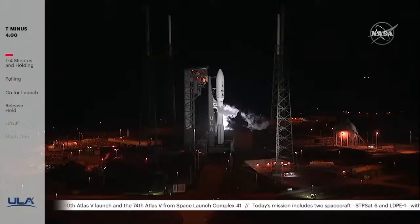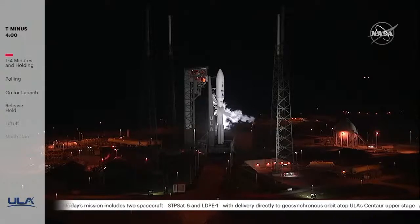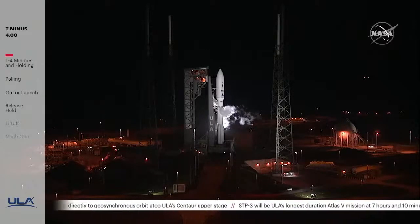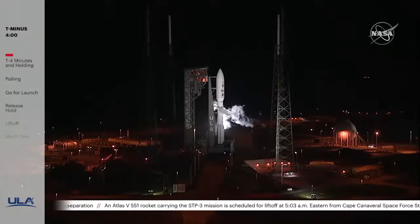L minus 25 minutes. This is Atlas Mission Control. The countdown is still holding at T-minus 4 minutes while the launch team awaits high-altitude wind data. We are proceeding towards the new launch time of 5:03 a.m. Eastern. On board the Atlas V rocket, there are several payloads including NASA technology that could revolutionize how we communicate to and from space. Here's more on NASA's Laser Communications Relay Demonstration, or LCRD.